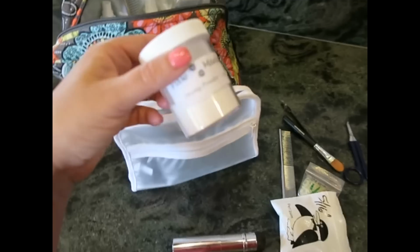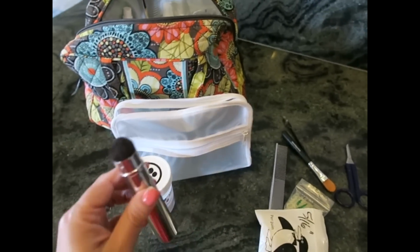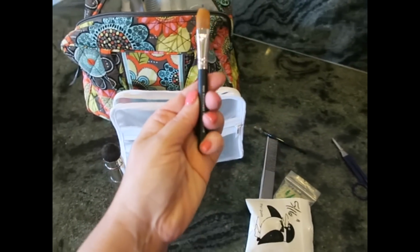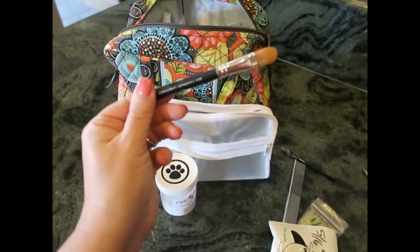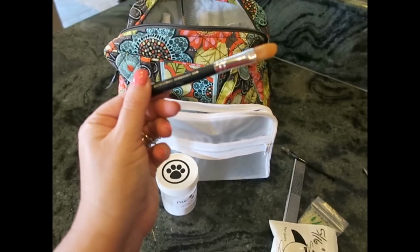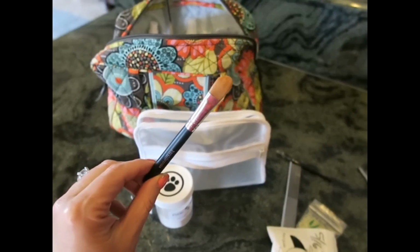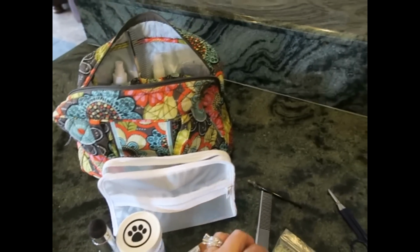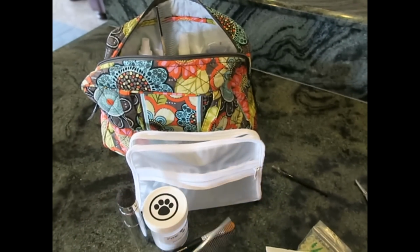So in this bag we're going to put her drying powder, the big brush, the small brush, and I love this brush to apply this. This is a Bare Essentials contour brush, maximum concealer brush actually. Yes, and I love this little brush. It works out really good to put the drying powder on. Her little face comb, which I use all the time, all day long.